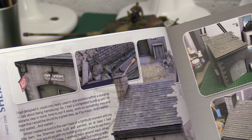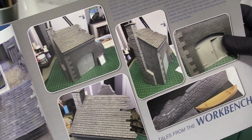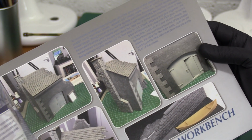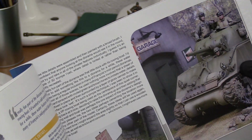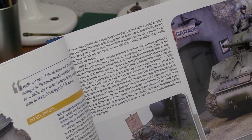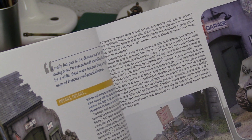You see that in the middle, the top picture? And then we've got how he's building up the roofing. He's creating the basic effect of the doors, doing the initial painting. And then the fun part is, he calls it a little dock where the boat is. A little dock with a rowing boat. He said, it's something I wanted to add for a while.